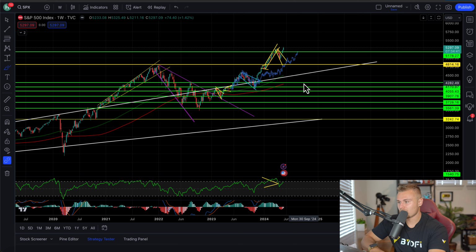And that's what I'm waiting for here, because right now it just seems so overextended. I mean, I don't think we can go any higher. I think it's necessary that we pull back down at this point here, because we are so far away from reality. So I think soon the stock market will catch up with the economy.